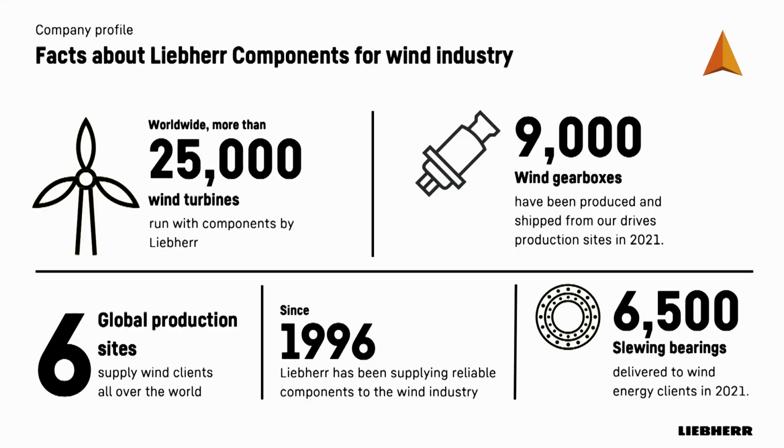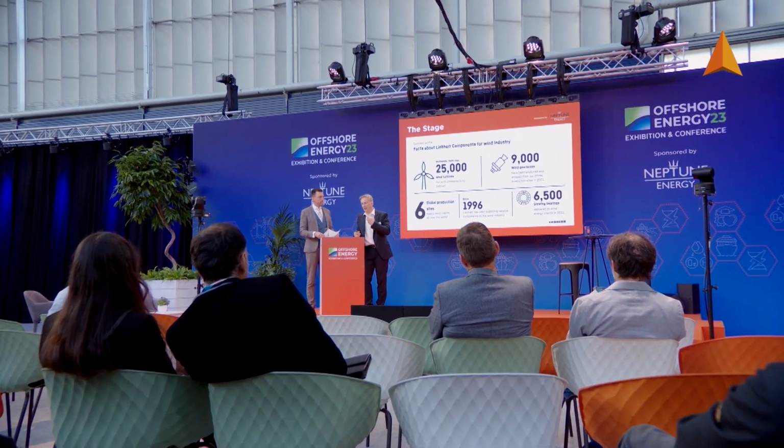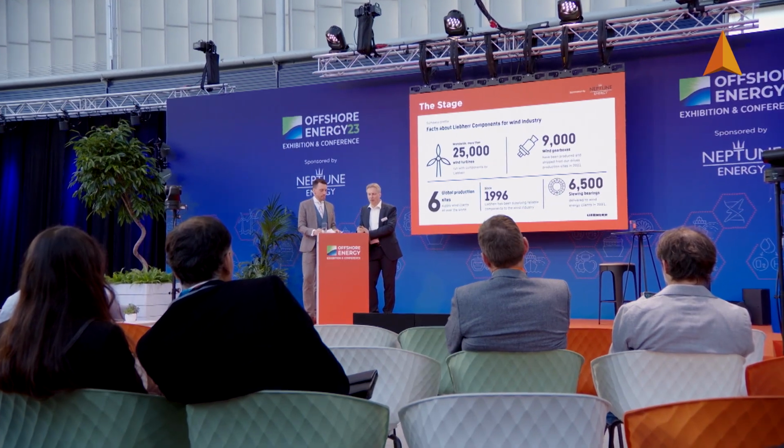Liebherr has delivered components for 25,000 wind turbines worldwide over the years. These are onshore and offshore wind turbines, and if you multiply this with the megawatts of the wind turbines, then you see this is a big number. We are not in every wind turbine, but in the majority. And we have 6 factories close to the OEMs worldwide to deliver the components.